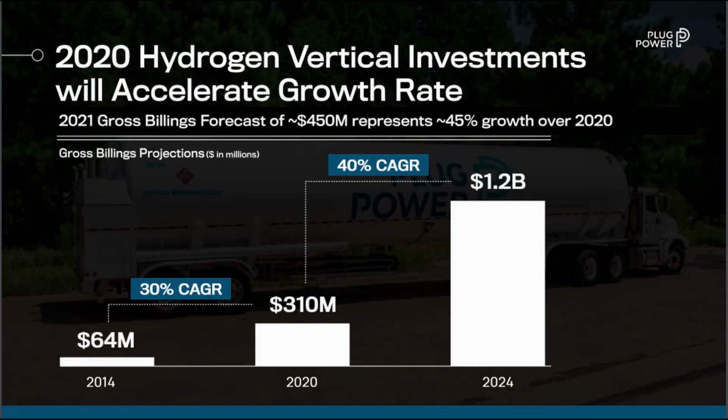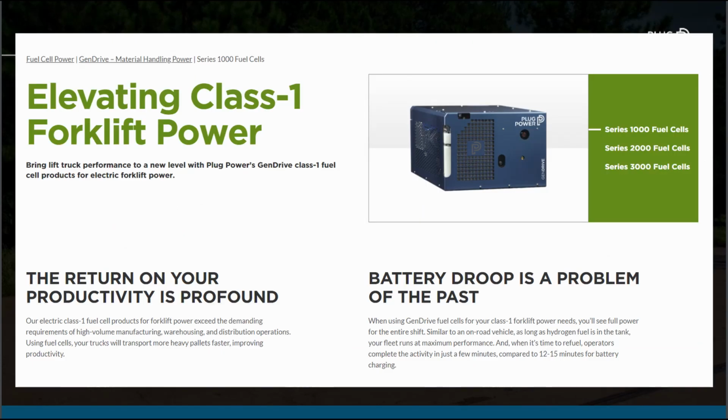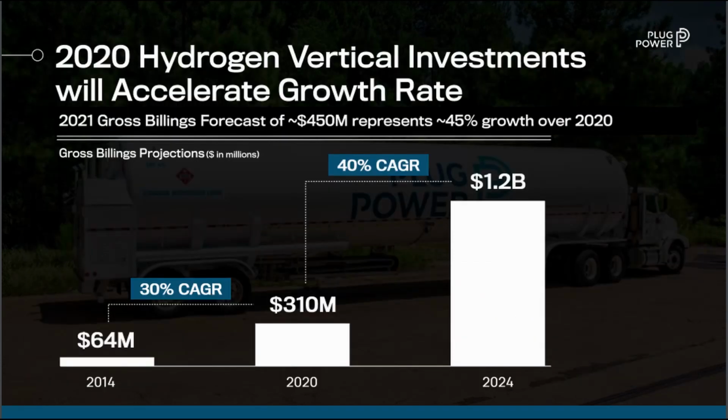As you can see, over the past decade, these guys have seen a very steady growth curve, resulting in roughly a 5x in revenue from 2014 to 2020, which was accompanied by the installation of over 100 hydrogen refueling stations and roughly 40,000 unit shipments of their in-house fuel cell systems. And this vertical expansion in the company's growth is exactly why I think Plug Power is setting up as a solid play in the entire hydrogen sector right now.